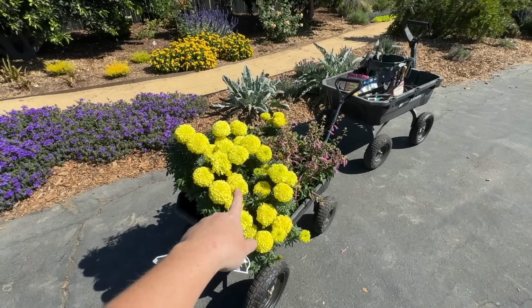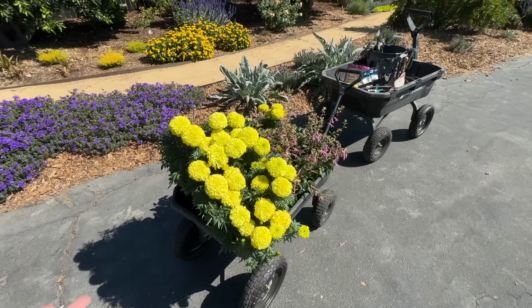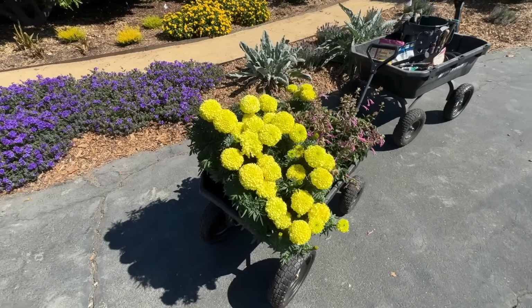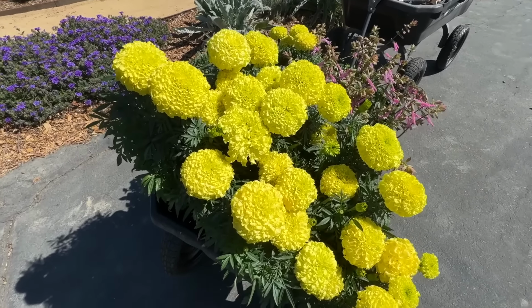These are not going to bloom again next season. These marigolds are annuals. There are some types of marigolds that are perennials, but not these. These are the annual kind. This is called Antigua Yellow, and they are just so pretty, you guys.